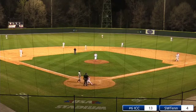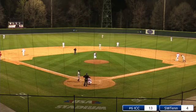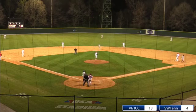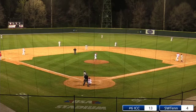That pitch paints the corner. It's a beauty that time at the knees. 1-1 now is the count here on Ellis. Well, the Indians would like to get one more run on the board. Let's pick up 2 just for a little bit of breathing room. See if they can end this thing in 5 innings. We'll look the runner back. There is 1 out. Runners on first and second here. ICC 13, Southwest Tennessee 4 here in game 2.